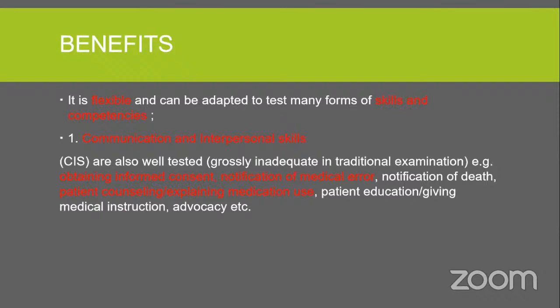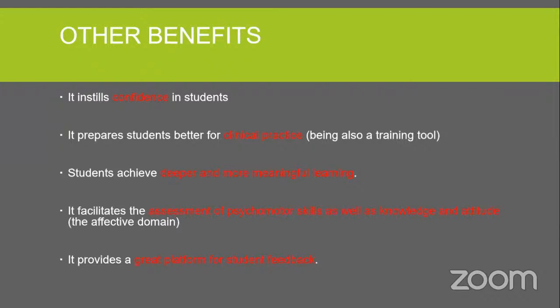So what OSCE will do is help you to adequately know how to obtain informed consent, how to notify your fellow colleague of a medical error, or how to appropriately do counseling or explain medication use. Another benefit is it instills confidence. The day I stood up, I saw my fellow interns could not, because maybe they had not been able to do that kind of thing before. So it instills confidence in students. They'll be able to stand up and do what is necessary.